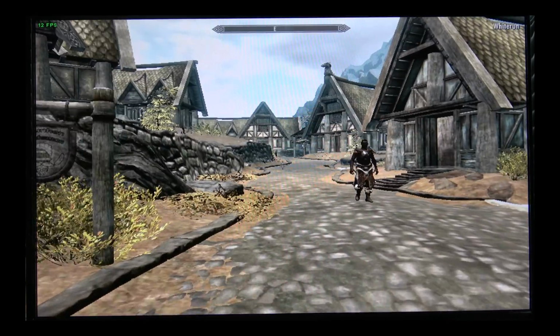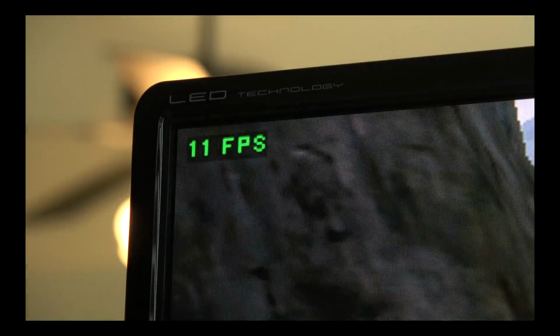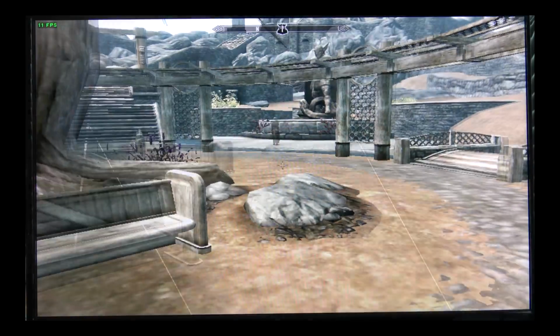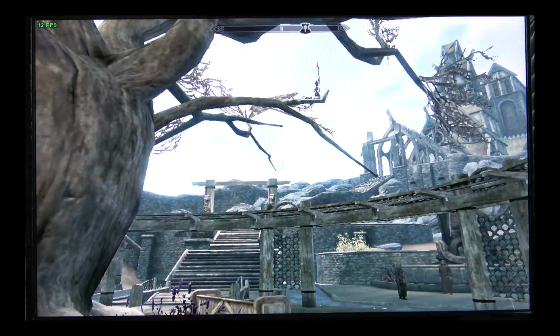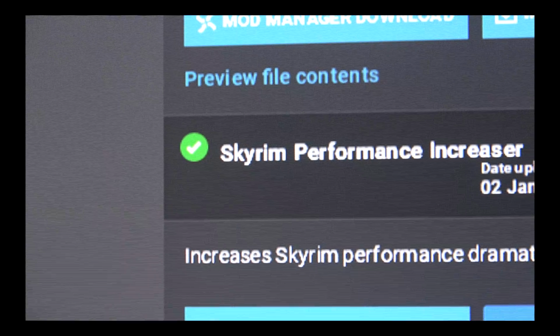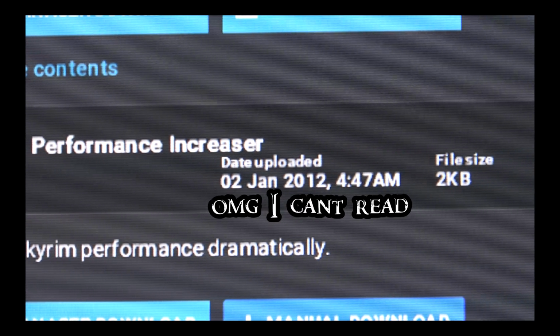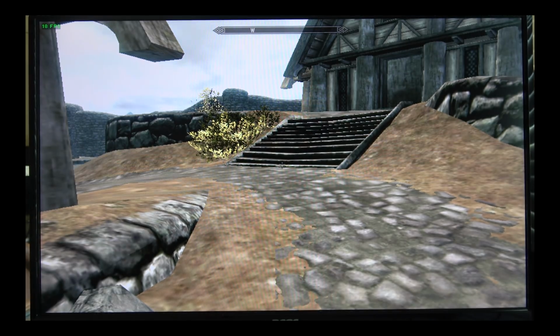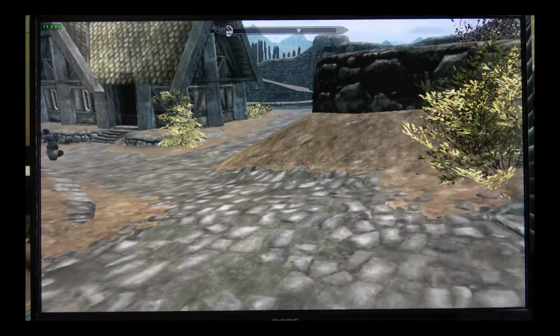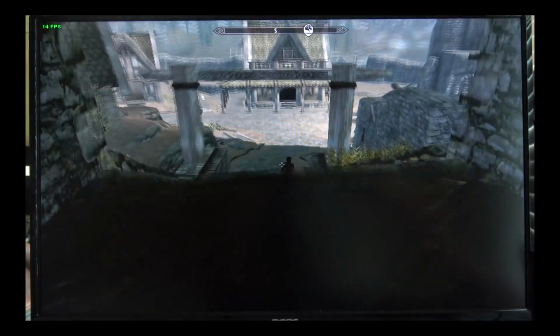Walking around Whiterun, we're getting about 10 to 14 frames per second. Also, there is some really weird lighting issues at certain points. So we're already running minimum specs. So let's download the Skyrim Performance Increased mod and see if we can get any improvement at all on our frame rate. Here it is with the performance mod running, and it's really about the same performance on this machine, but we tried. So now it's time to give this desktop a Can It Skyrim score.